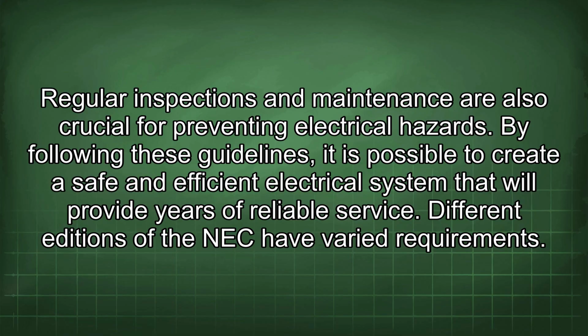Regular inspections and maintenance are also crucial for preventing electrical hazards. By following these guidelines, it is possible to create a safe and efficient electrical system that will provide years of reliable service. Different editions of the NEC have varied requirements.